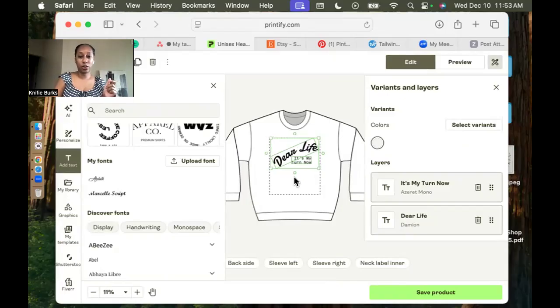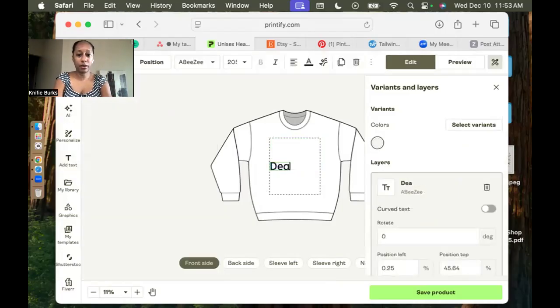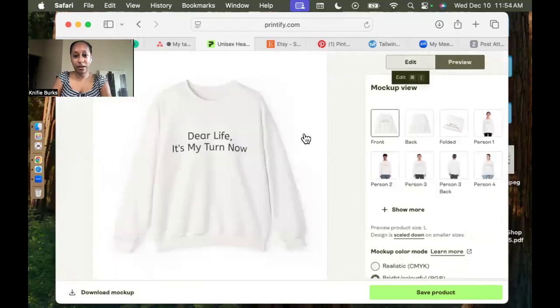So let's just say you want to do just simple words. Dear life, it's my turn now. So let's make that smaller. Let's center it up here so you have all of your things up here where you can change. So you can do it like that. Dear life, it's my turn now.